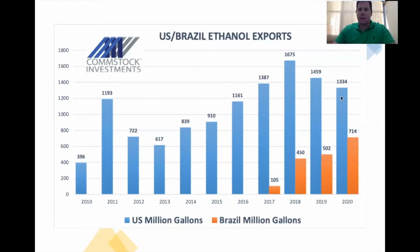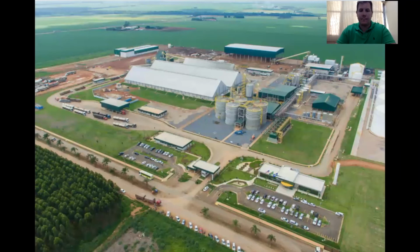And I think there's still a pretty healthy gap, but in the next couple of years, we're going to see this gap close. And so Brazil is becoming very competitive with ethanol exports. A lot of that, I think, has to do with this company here. This company is FS Bioenergia. This is actually the first large scale pure corn ethanol plant in Brazil. It's located right in the heart of Mato Grosso.